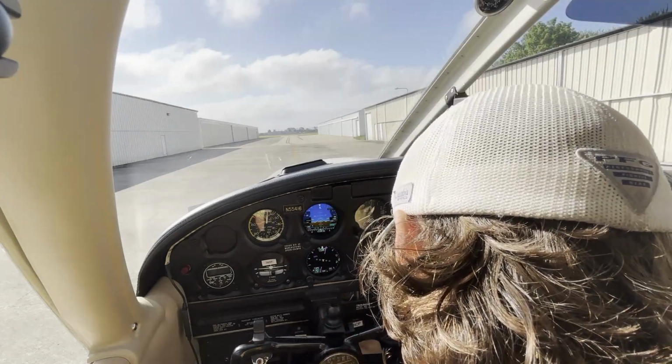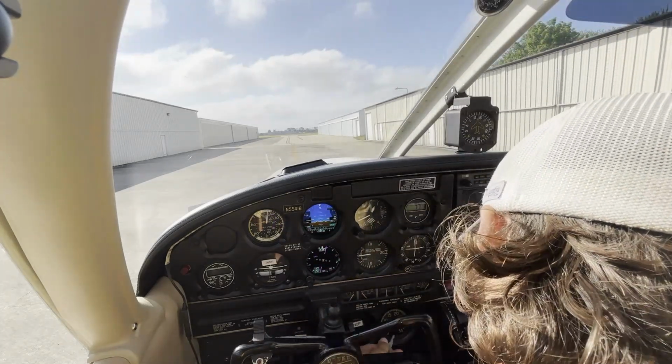I think it's this key. Nope, I think it's the other one.